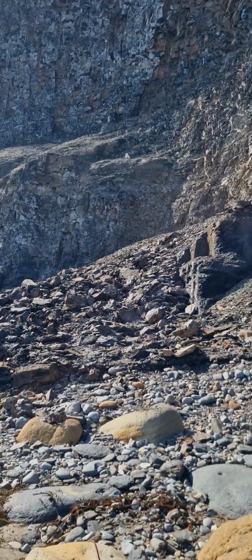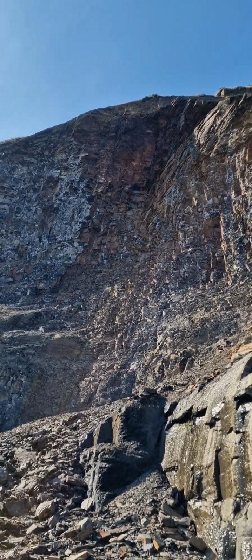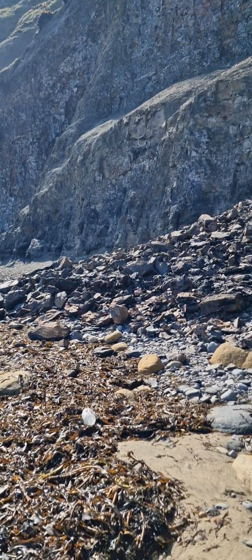So just come around the corner there, it looks like there's been a recent fall. You can see the different colour in the cliff there, so not get too close, but have a little root through the bottom edge of this.